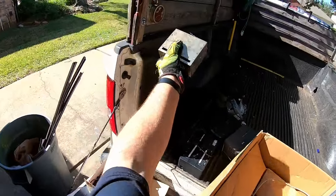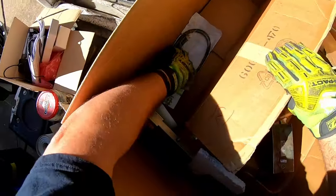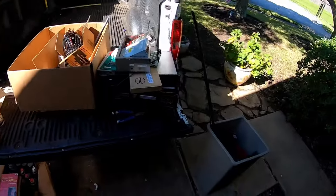What is that? I don't know what that is. That's crazy. But yeah, all this stuff right here. Anyways, yeah, more wires. Holy cow, what a crazy night. Crazy score on that dumpster right there.